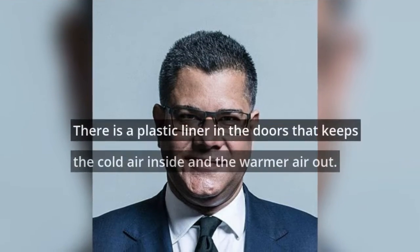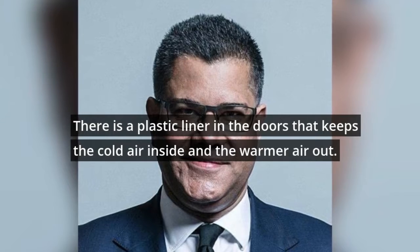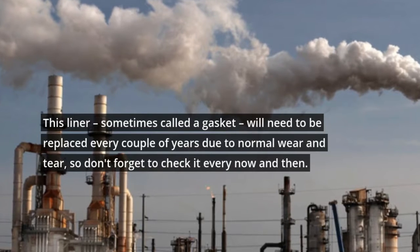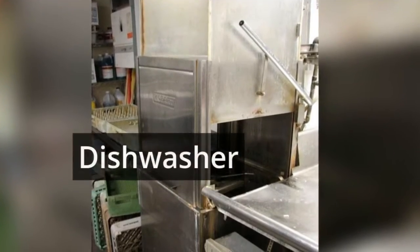Ensure your kitchen refrigerator and freezer doors are airtight. There is a plastic liner in the doors that keeps the cold air inside and the warmer air out. This liner, sometimes called a gasket, will need to be replaced every couple of years due to normal wear and tear, so don't forget to check it every now and then.